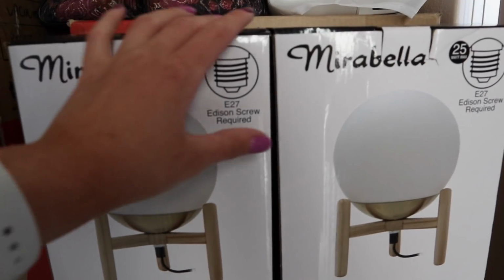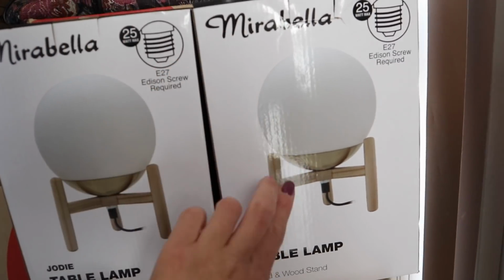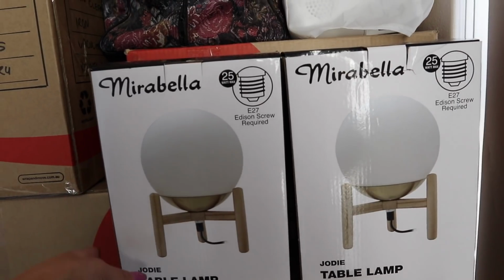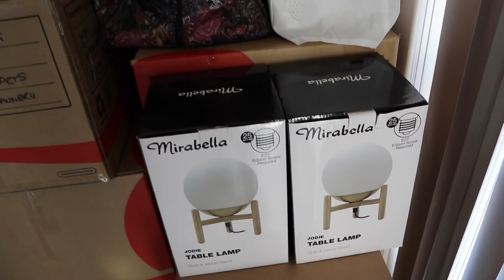I've had a lot of questions about the lamp that is on my desk. So it's one of these from Mirabella. I did get these from Big W, and we bought a second one so that we could have them on the bedside tables in the spare room when the house gets built, so they can go into storage and stay there with everything as well.